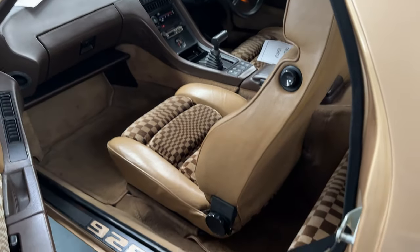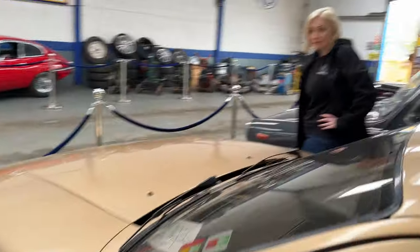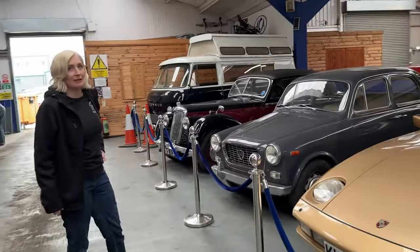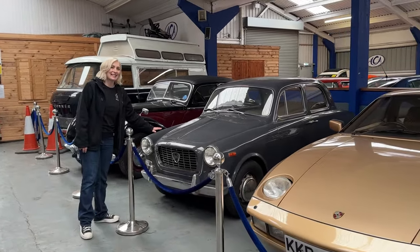I need to read up on this one, and I'm sure other people will too on the website, but it looks in great condition. I'm just guessing it hasn't been run for a while. I don't know the story on this particular one. Sadly, I can't know everything about 250 cars, but I know about a few of them. But this one in particular has stolen my heart.